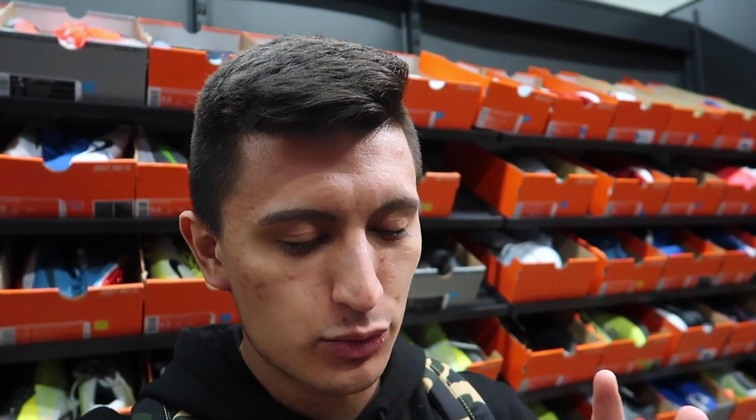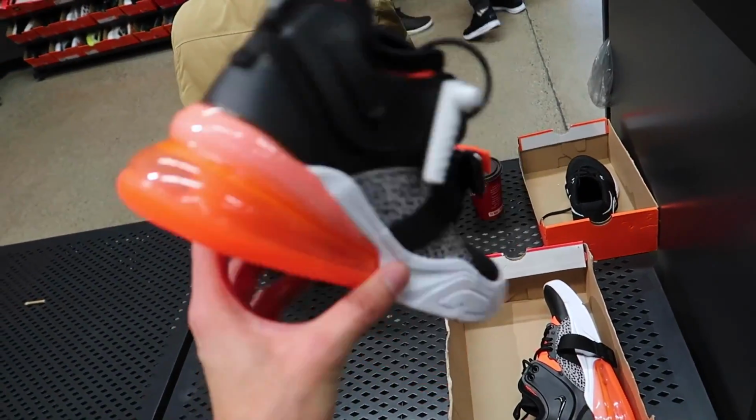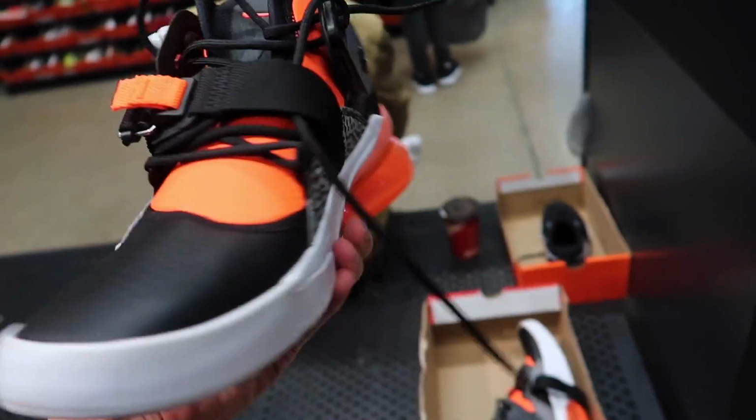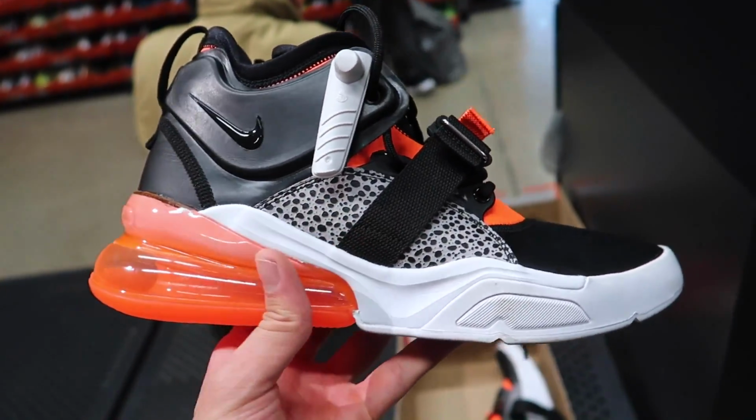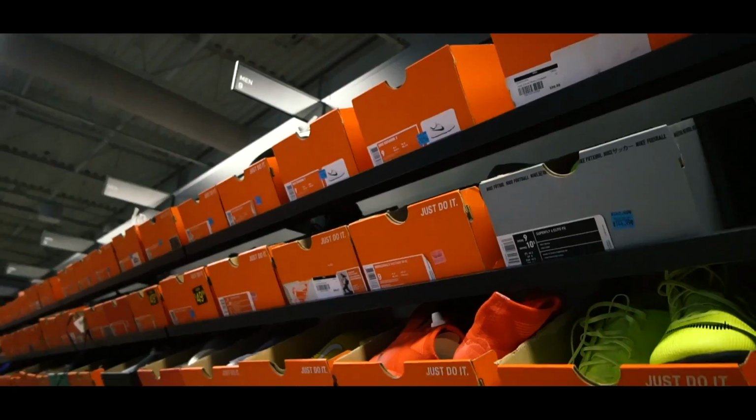Now when they go to America for the Nike outlets, they always have a ton of these shoes on the walls, but this is the first one I've seen here in Toronto or Mississauga, wherever we are, at Dixie Outlet Mall. They have the Nike Air Force 270, and I think the OG colorway, or what might be one of the OG colorways. That orange bubble really pops, but I think these are whack, man. I can't mess with these at all.